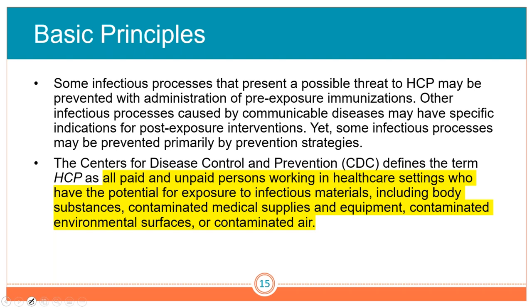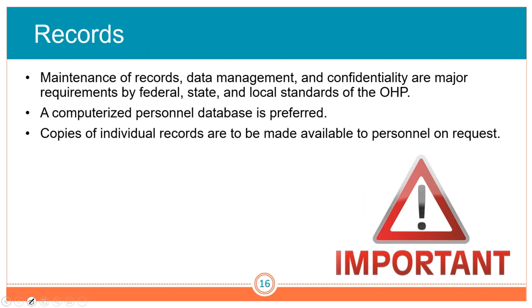Okay, so the Centers for Disease Control and Prevention defines the term healthcare personnel as all paid and unpaid persons working in healthcare settings who have the potential for exposure to infectious materials, including body substances, contaminated medical supplies and equipment, contaminated environmental surfaces, or contaminated air. Records. Maintenance of records, data management, and confidentiality are major requirements by federal, state, and local standards of the occupational health program. A computerized personnel database is preferred. Copies of individual records are to be made available to personnel on request.